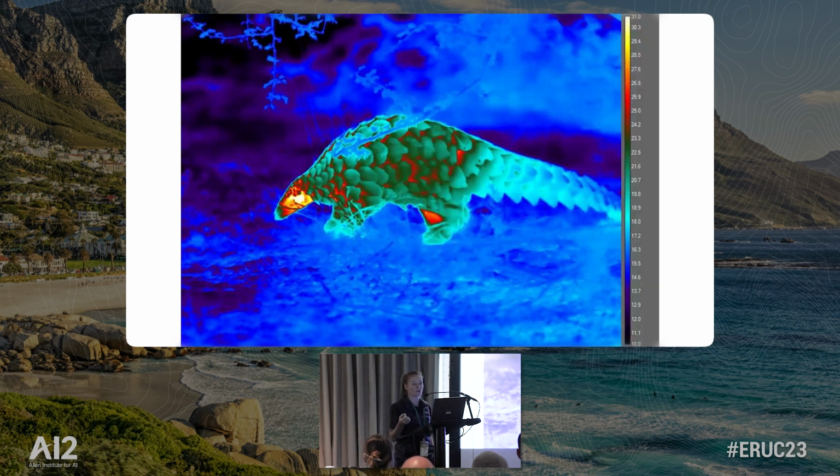So we really wanted to know how these animals are thermoregulating, what they're eating, and if that changes throughout the year, how does it affect their physiology? How does it affect their activity? And then how are future predictions in the area going to impact that diet, activity, and body temperature patterns?